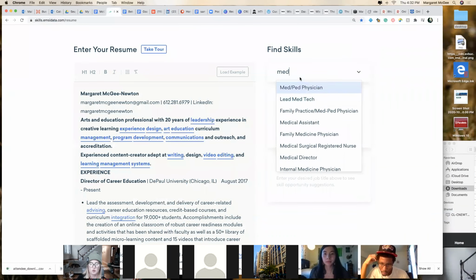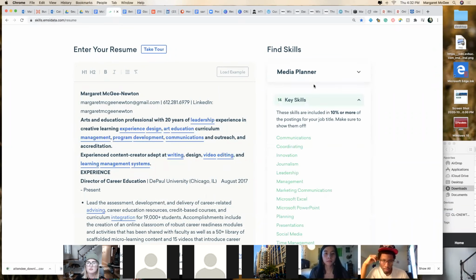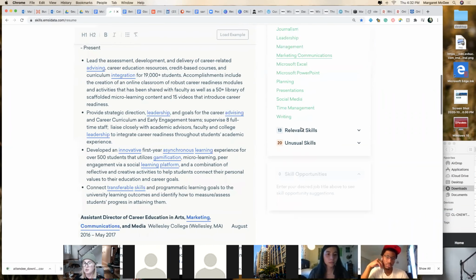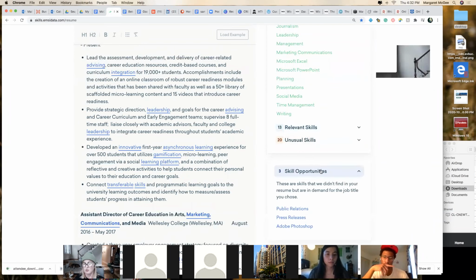All right, so I'm going to try a different one. I don't know why it's not loading that one, but let's go to Media Planner. You can see, you throw your resume in here and then all of a sudden it tells you, okay, I have 14 of the key skills that are necessary for this role. I have 13 relevant skills and 20 unusual, which makes sense because I have a weird job.